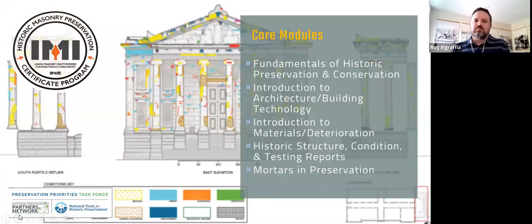We also go into the process of showcasing to the craft workers what goes into a historic structure report, what goes into a building condition survey, what some of the tests are that take place, and what is involved in a project prior to them coming onto the project site. Because as we know, these projects take years of fundraising, development, and investigation in order to really come to fruition. And it's important for the craft workers to understand their role in that timeline.